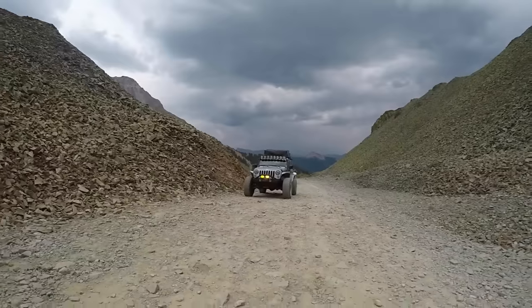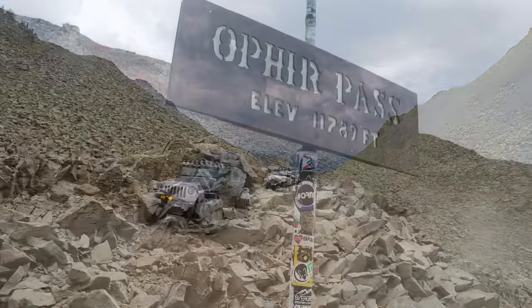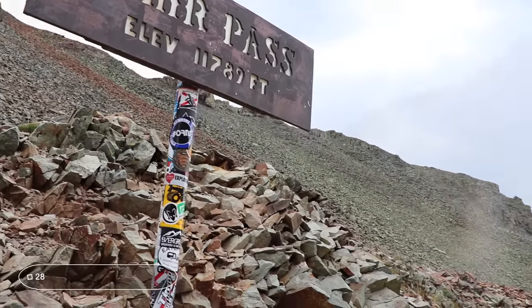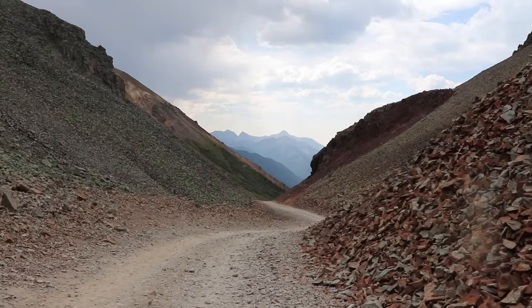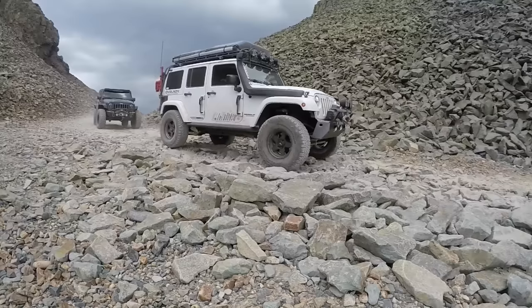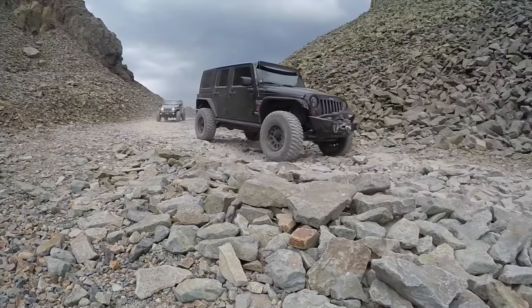It's a pretty short drive to the summit, which is located about 4 miles in, and you reach a peak of 11,789 feet. You're pretty much surrounded by chunks of broken granite here, not a whole lot of views, but going down the backside of Ophir Pass presents some awesome views the whole way, and the terrain changes to a more rocky terrain. Just use a little caution navigating your way down the mountainside.